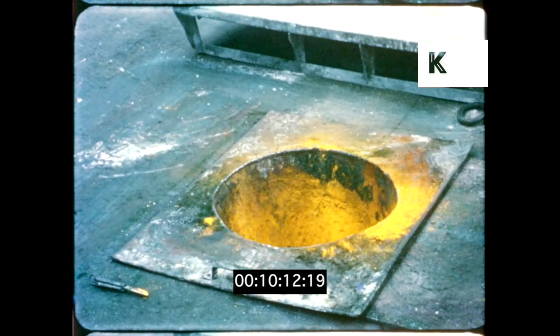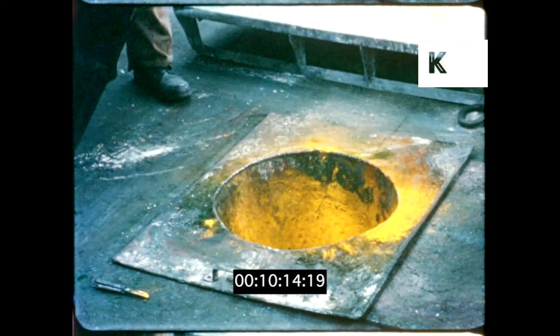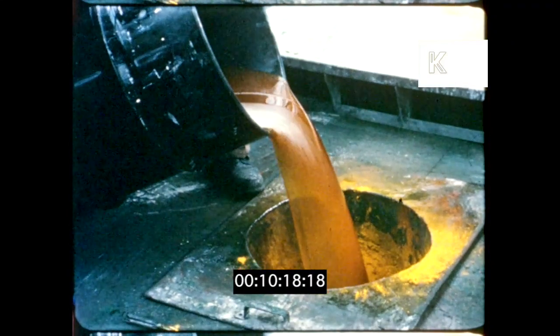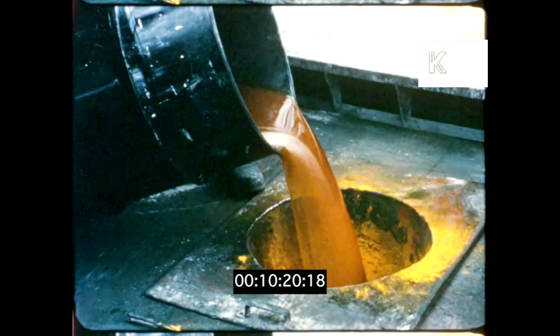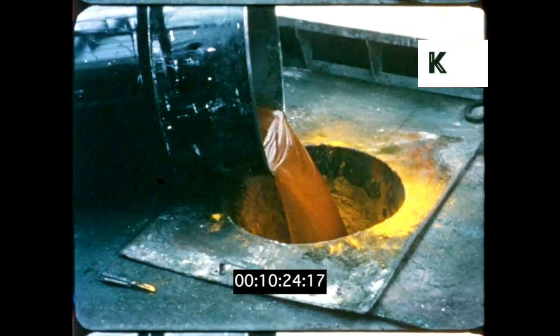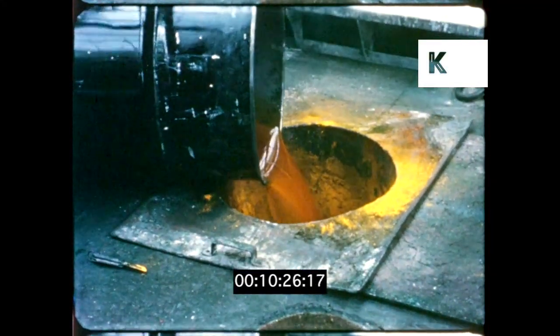Each particle of pigment must be completely coated with vehicle to give a lasting finish, and a durable one. The dispersion of the pigment into the vehicle is carried out as the mill, which is half filled with steel balls, rotates.